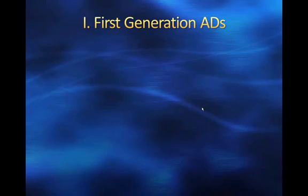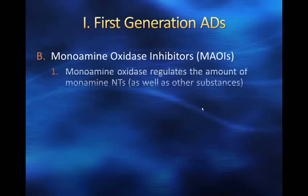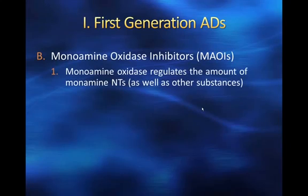Again, this is part of our first generation of antidepressants, and these all came out in the 60s and 70s. So the MAOIs inhibit monoamine oxidase, and monoamine oxidase regulates the amount of monoamine neurotransmitters as well as other substances, but the mechanism of action, that is how they affect depression, is by limiting monoamine oxidase. Unfortunately, there are other things that are broken down by monoamine oxidase that are not particularly good for us and can be toxic if they build up in high levels.